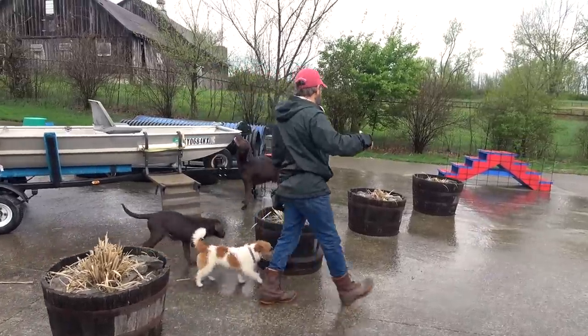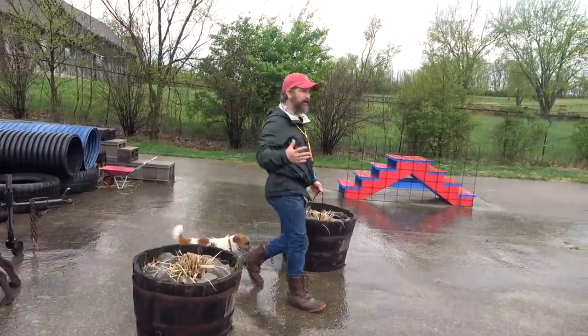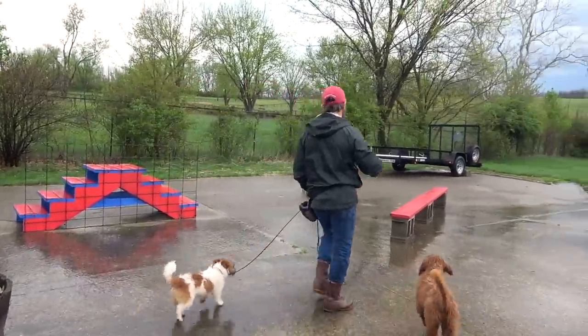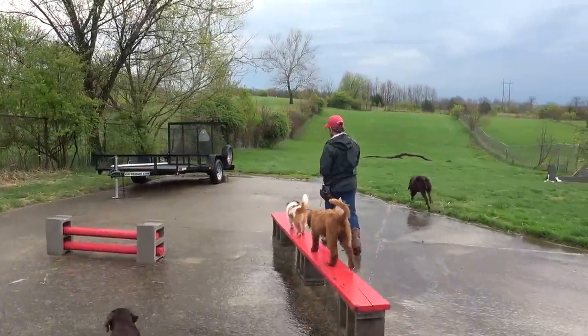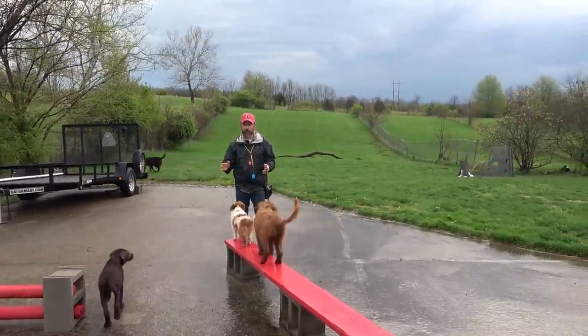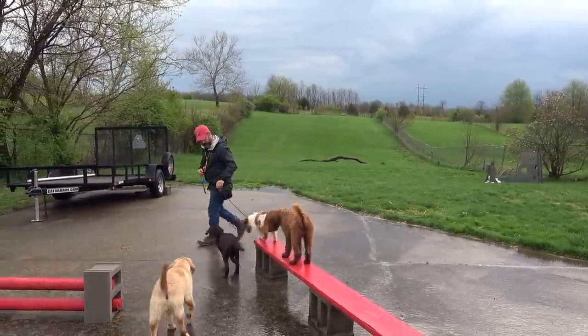Now, see the fact that it's raining, the fact that all these dogs are running around, these are all things that are hard for a terrier to deal with because they have such a low threshold at which they get excited and want to chase. But Stoli's doing awesome. Penny's doing awesome. Han is doing awesome, you know? Oh my gosh, one more time, Stonnie, we'll be done.